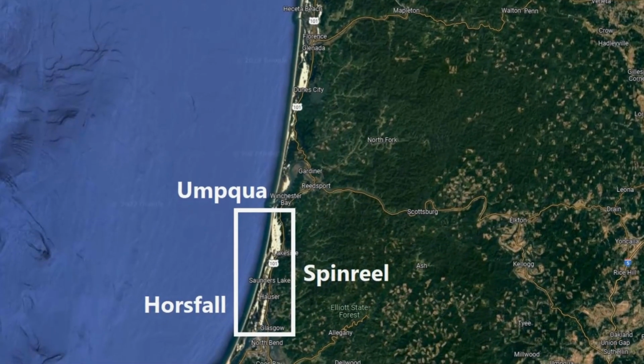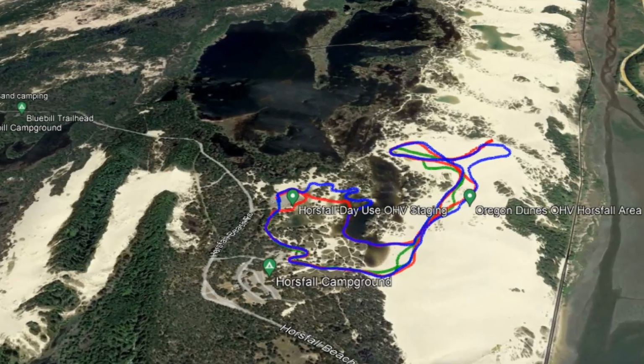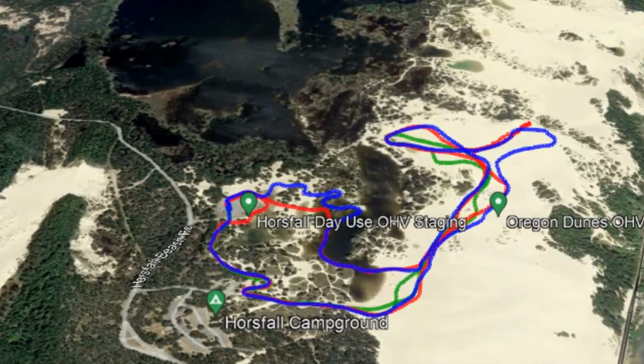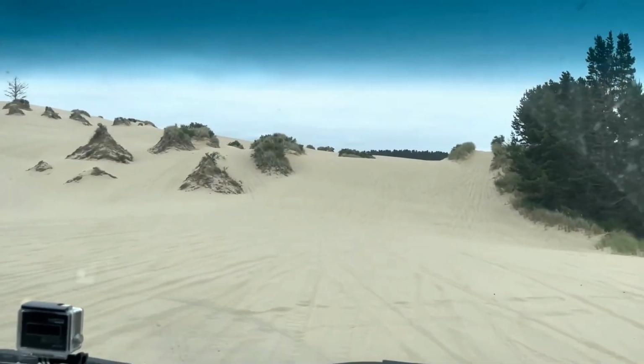A few days later, we were down in the Horsefall area near Coos Bay. From the Horsefall staging area, we did a few loops through the trees and over the dunes. My father-in-law wanted to drive some dunes too. He had a good time.